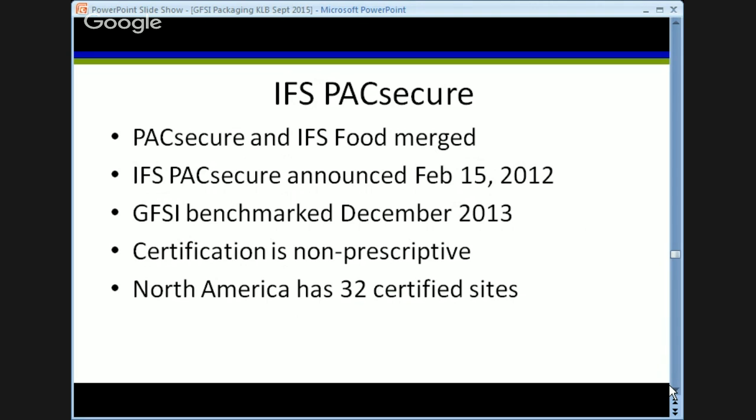programs. Currently, as you can see on the slide, North America does have 32 certified sites. The standard is also available, and more companies are becoming certified to it in Europe as well. And those are the two primary continents that we are seeing the IFS PACsecure standard being used. So in Europe currently, there are at least 10 sites that are certified to this particular standard.